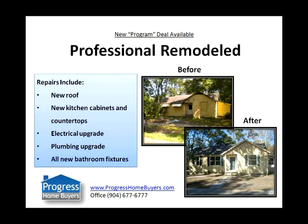Let me give you a good idea of some of the stuff that we'll actually be doing to the home. You can see a before and after of a house that we did in the past for the program. We often repair everything in the house that needs to be redone. I looked at the scope of work for the house on Eudine. It was listed that we're putting in a new roof. We're doing new kitchen cabinets, countertops and appliances. We're going to do an electrical upgrade and a plumbing upgrade. All the bathrooms are getting gutted out. Everything will be brand new, amongst a bunch of other stuff that we're going to do: carpet, paint, all kinds of different things. So you don't have to worry about that ugly green color any longer.